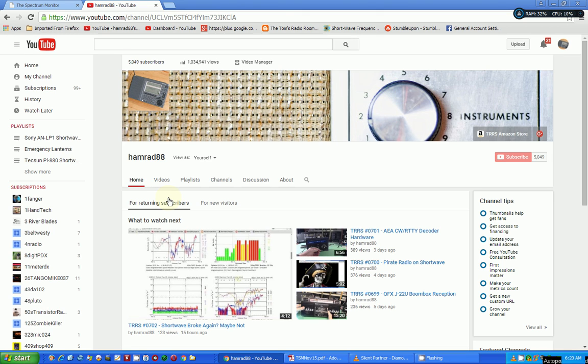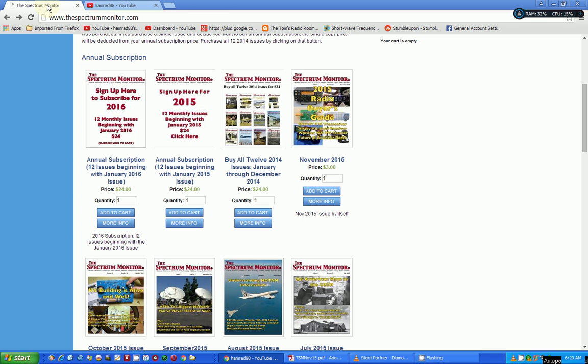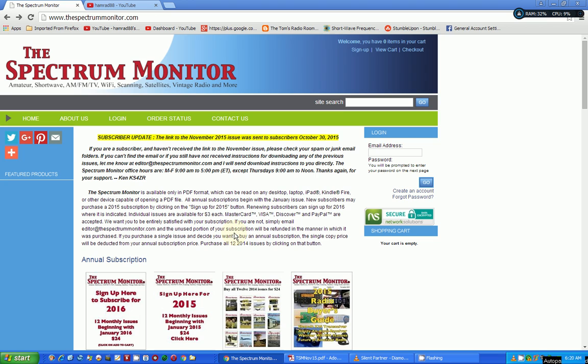And the magazine is the Spectrum Monitor. And this is a magazine for shortwave listeners, scanner listeners, utility station listeners, everything. It covers everything. About a year ago, maybe 2 years ago now, a popular magazine called Monitoring Times, which had been around for years, and I had subscriptions to it, finally ceased publication. They couldn't quite make the jump from the paper copies to the digital copies.